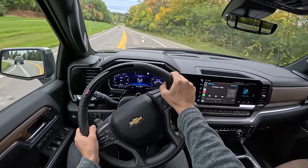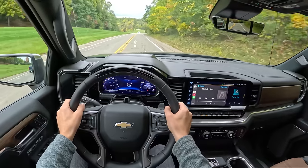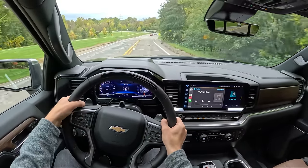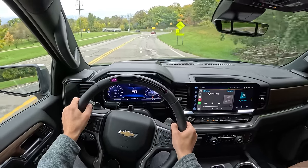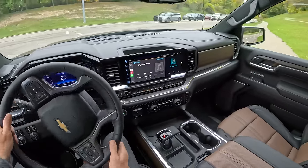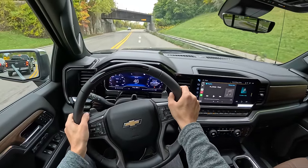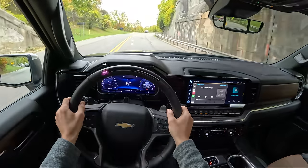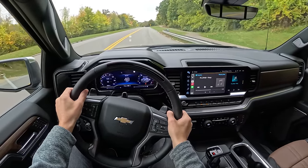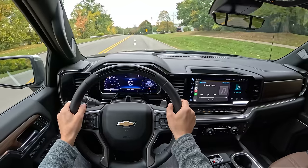This is our bumpy section of road here. Taken without drama. A sporty Silverado to drive. It feels light. It feels nimble. It feels agile. And it is kind of light. It's under 5,100 pounds curb weight.